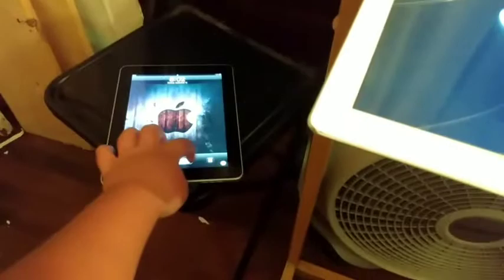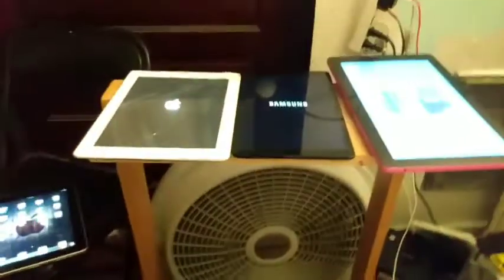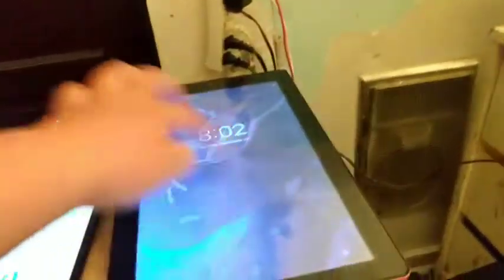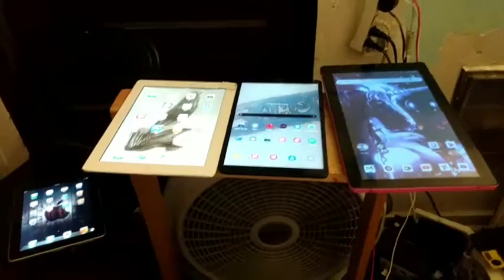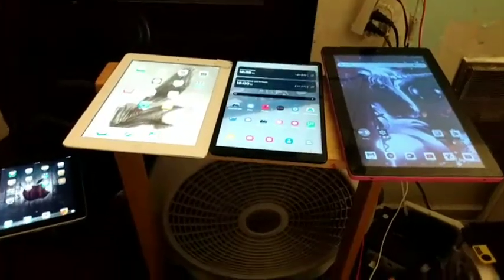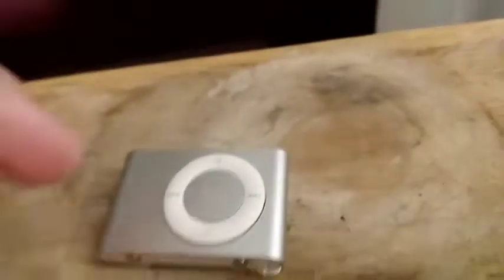So now let's unlock all of my tablets, by the way. As soon as these 3 turn on, I'll unlock them. Now let's move on to our last piece of the collection, MP3 players. We are now in MP3 players.